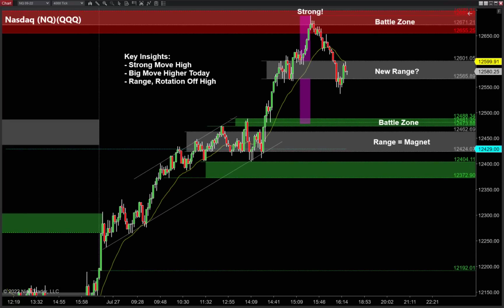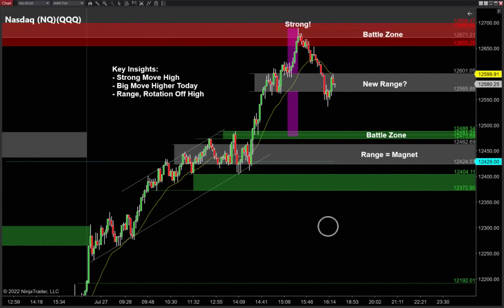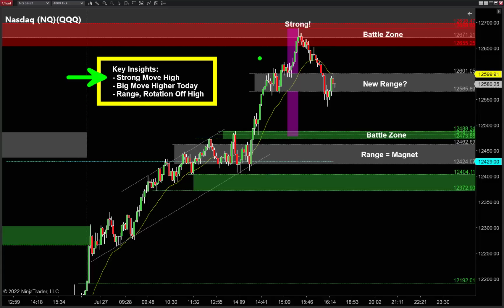Over on the NASDAQ, or the micro NASDAQ, a lot of my students right now are just making a killing on the micro NASDAQs. Anyways, QQQs, NASDAQ, micro NASDAQ, there are really three key insights that lead us in the right direction for where the money-making trades are going to be for tomorrow. First one is a strong move higher, right? Anytime we see a strong move in one direction, what do we always say? We expect a deep pullback and a retest of that high.